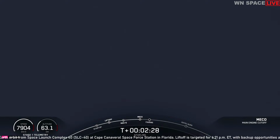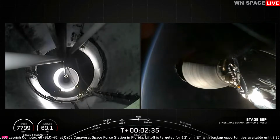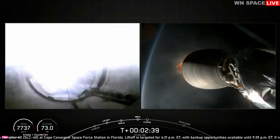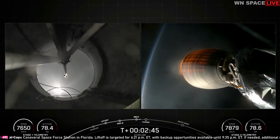Main engine cutoff. Stage separation confirmed. MVAC ignition. And there you heard those 3 callouts back-to-back, which again were MECO, stage separation, and SES-1.